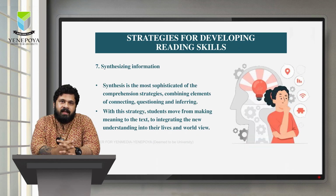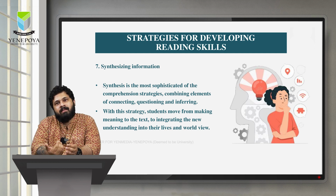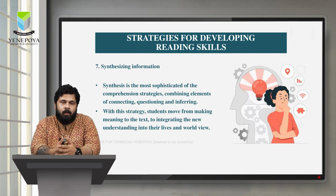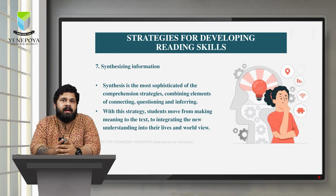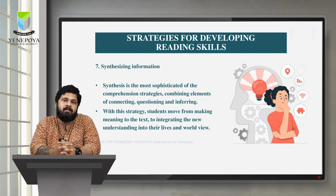Finally, we have synthesizing information. This sophisticated technique combines elements of connecting ideas, questioning the text, and drawing inferences to achieve a deeper level of comprehension. With synthesis, readers progress beyond merely extracting meaning from the text. They integrate their newfound understanding into their personal lives and worldviews. This process involves connecting the text's ideas to their existing knowledge, experience, and beliefs.